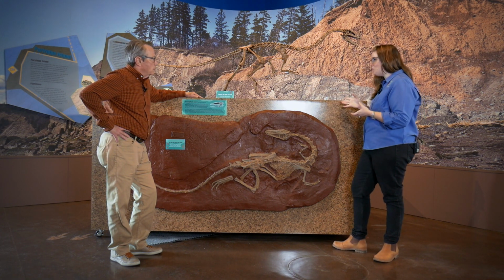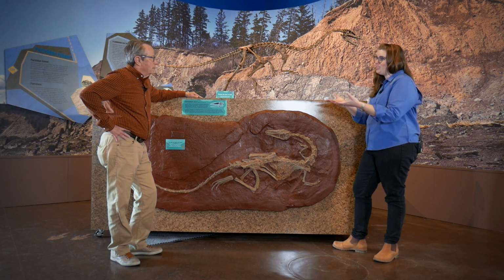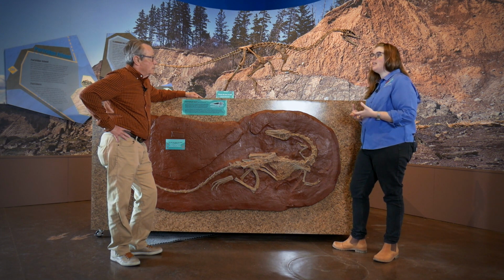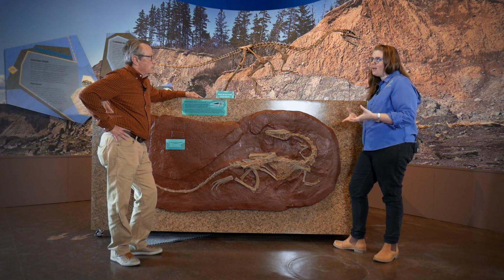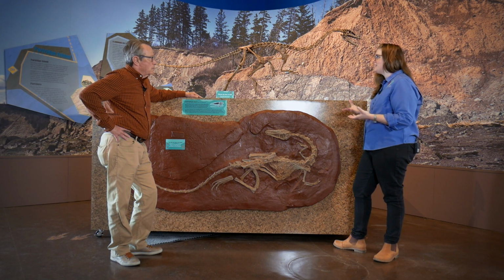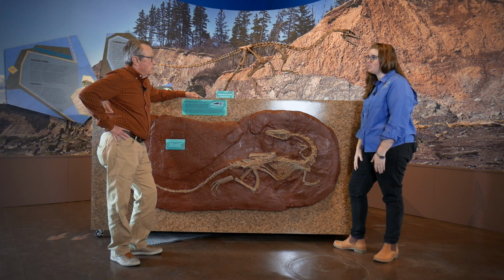But because it's small, it doesn't get the same attention that some of the other dinosaur groups do, like T-Rex. So computer modeling has given us a lot more information in the past few years. We have a rough estimate that a T-Rex could probably clock in at around 26 miles per hour. Coelophysis is quite a bit smaller, so probably less than that, but we're just not entirely sure yet.